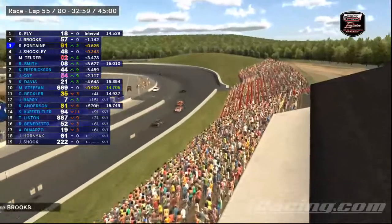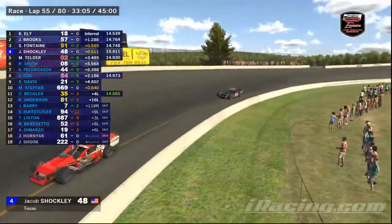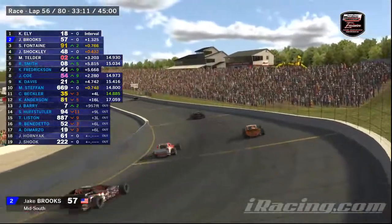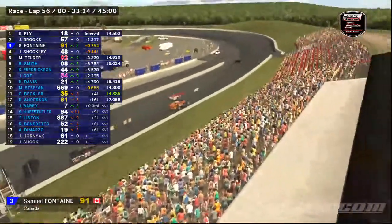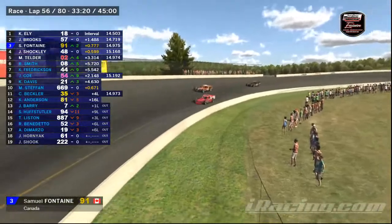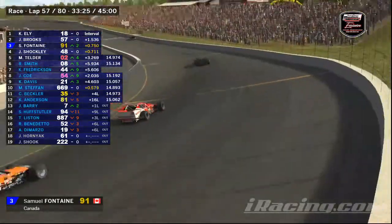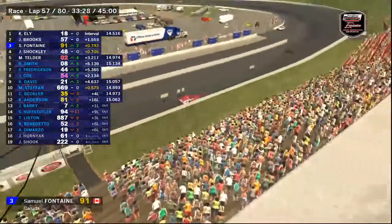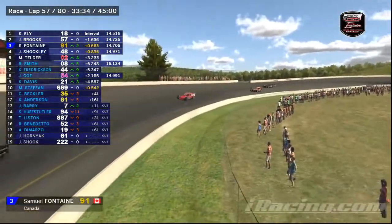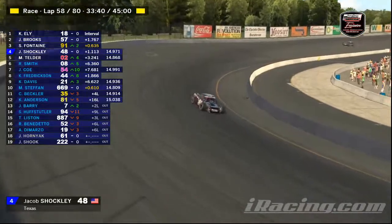Fontaine has passed Shockley. So it looks like Jacob Shockley, by staying out on older tires, is kind of giving away his positions here. Eli in front, Jake Brooks in 2nd, Fontaine in 3rd. Fontaine is fighting that orange car, and that is Kyle Fredrickson, but he is a lap down on Fontaine. Once again, sometimes it's a little bit confusing because those yellows aren't counted, and the scoring is updated on the first green lap. But it's Fontaine in third, it is Shockley in fourth, and Telder in fifth.